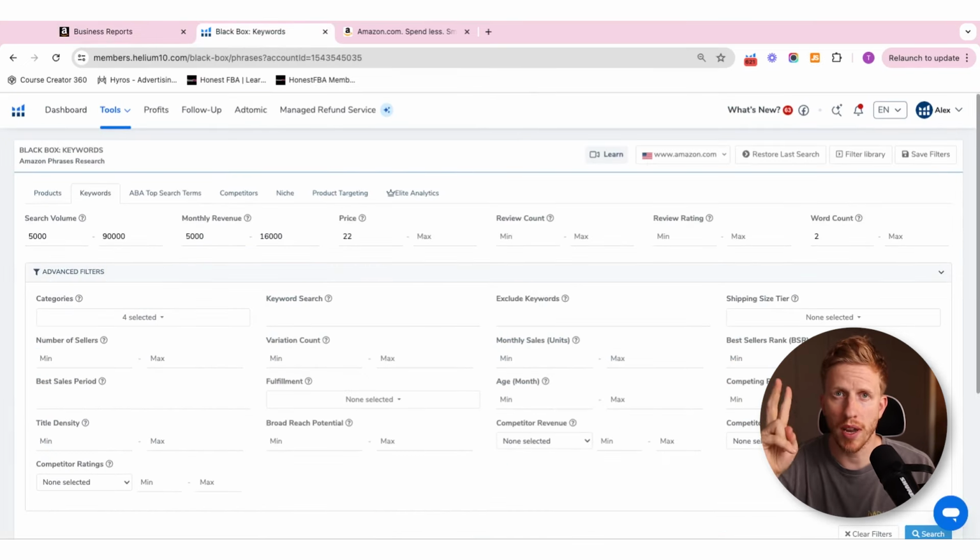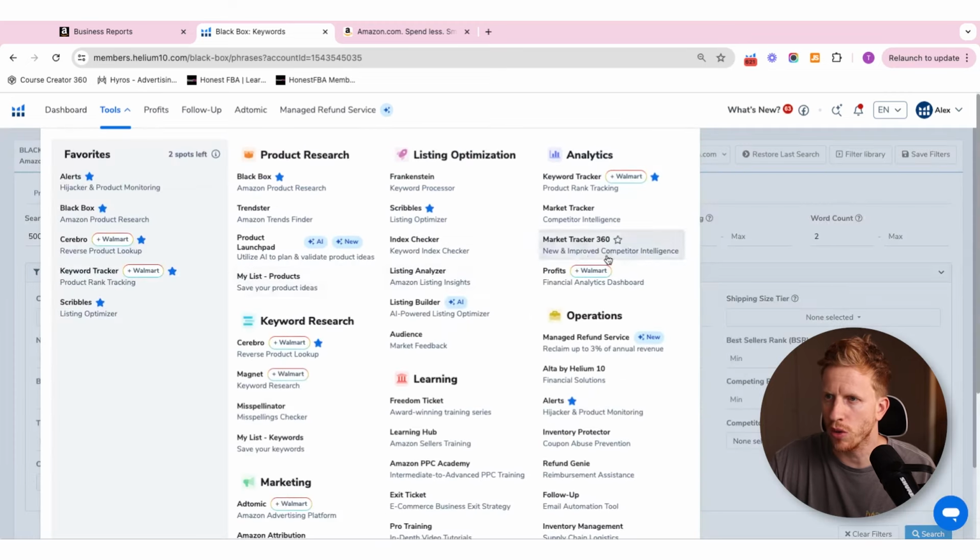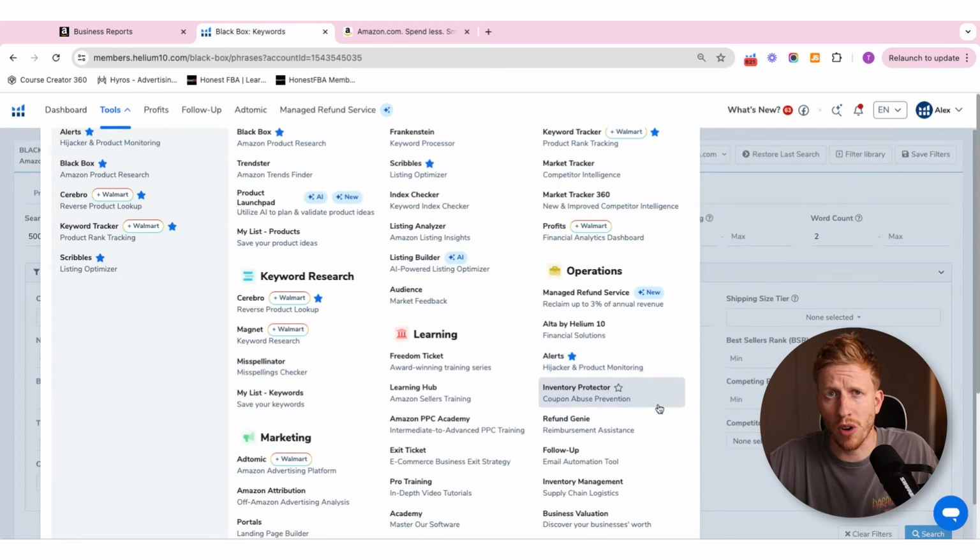I'm going to show you 2 main things, right? The first one is using Helium 10. If you don't have Helium 10, it's probably the best tool for doing Amazon product research. It does a bunch of other things as well, right? So you get all of these crazy tools with it. I'm obviously not going to go into all of these right now because it would take me a long time.